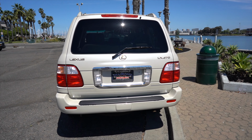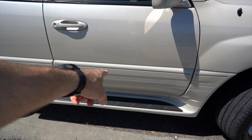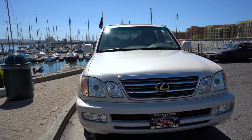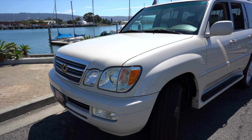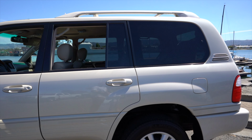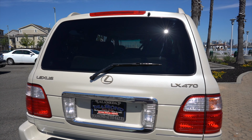Here we go. All right, a full walk around of this LX470 Land Cruiser in disguise. I love this trim on the bottom of the door. It really adds to the muscular lines. There's the fascia there. Beautiful headlights. They almost look like glistening diamonds. Full walk around. Michelin, they spent a pretty penny on those. Those tires look great. You know if you put Michelins on a car that someone took great care of their vehicle. Really large rear window with a wiper. They really thought of everything.